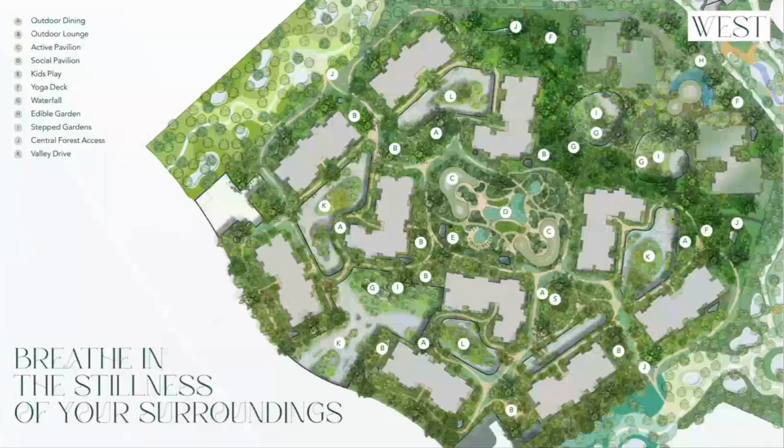Now, looking at the two clusters, starting off with Capria West, the overall Capria as a starting point is comprised of around 1,200 residential units split across east and west. Starting with west, it's comprised of approximately 10 buildings where we've been able to open up the heart of the development to maximize the amount of greenery within this cluster. And in there, we've placed these resort style amenities, including a pool, active pavilion, as well as a social pavilion within the heart. And then we programmed the periphery of the cluster to create engagements with the forest through edible gardens, yoga pads, and play areas.